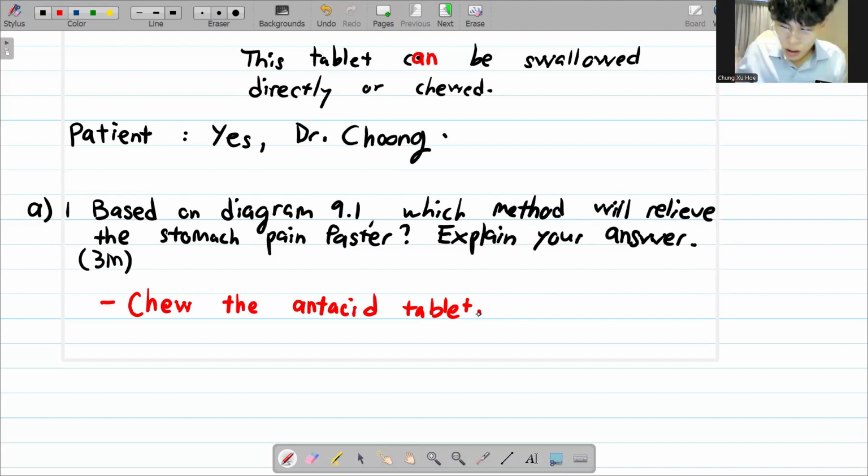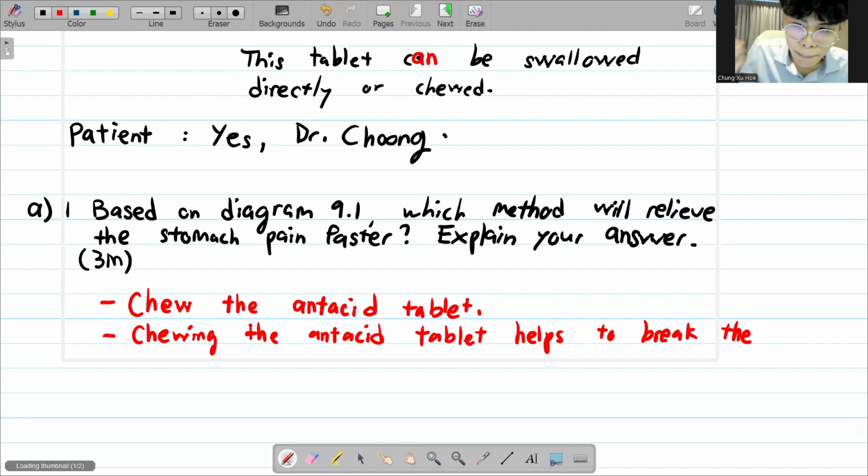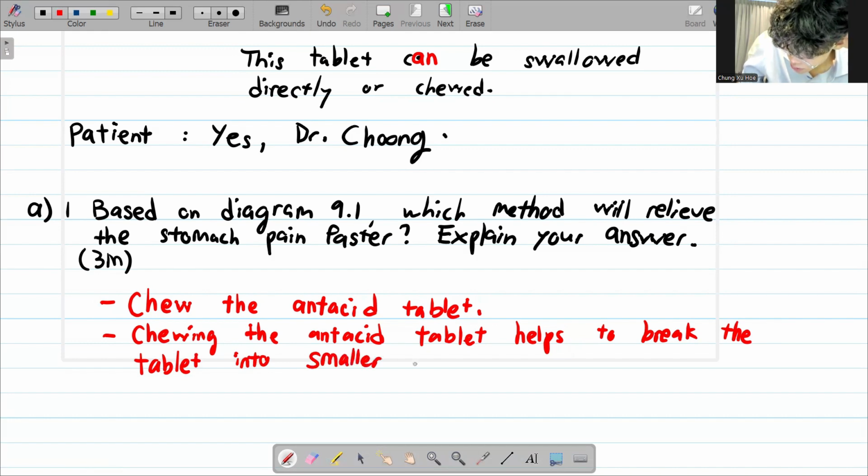So chewing, the next mark says what? The next mark says chewing the antacid tablet helps to break, the keyword here, helps to break the antacid tablet into smaller pieces.